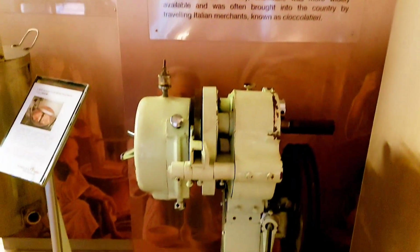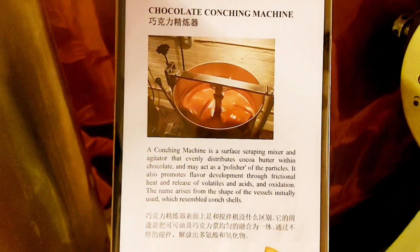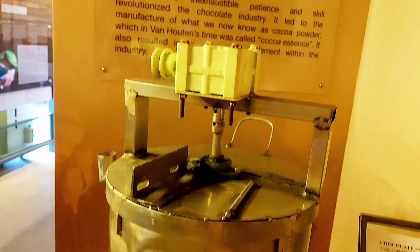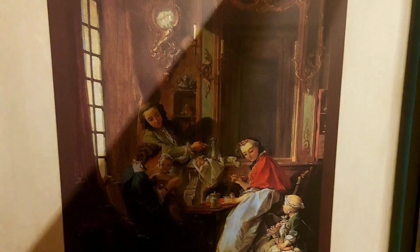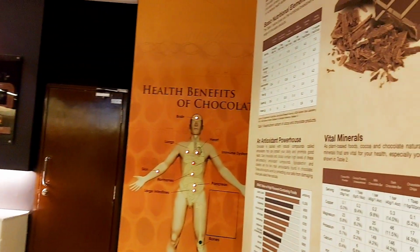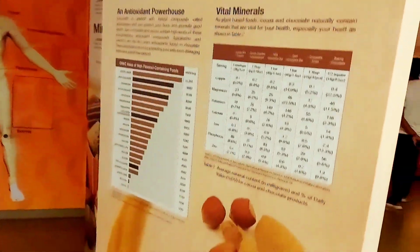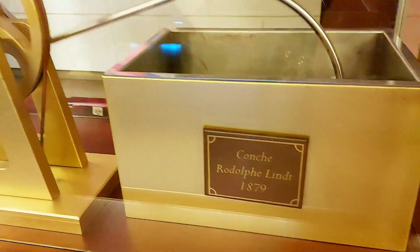And you can also see many machines that they used in the early stages of making chocolate. Some of the machines that I see here are really new for me. I have never seen this type of machine used for chocolates before. To be honest, some of the information was quite new for me, even though I'm reaching my mid-20s. And this machine is quite interesting for me because we can see the live making of chocolate in this machine.